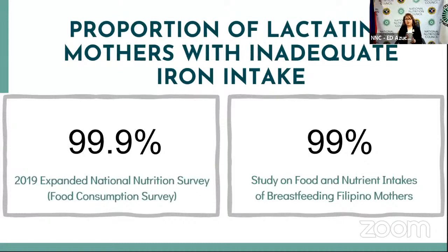Well, in this regard, we need to strengthen nutrition interventions for lactating mothers, such as provision of iron supplements to prevent iron deficiency anemia and to ensure their compliance. As we know, and as stated in the 2013 Philippine Dietary Reference Intake, iron requirements cannot be met by usual diet alone. So we also need to emphasize the consumption of iron-rich foods, especially animal-based sources such as meats and eggs, which contain heme iron that is better absorbed by the body.